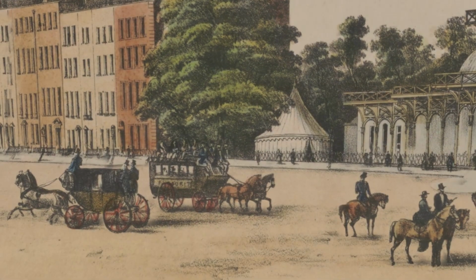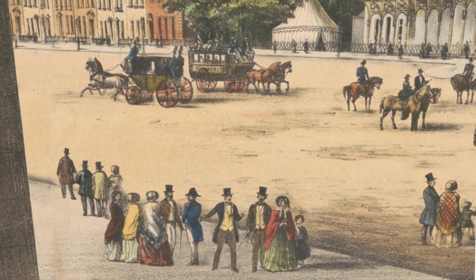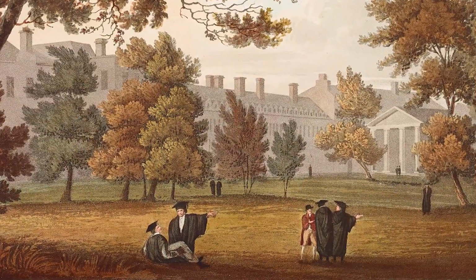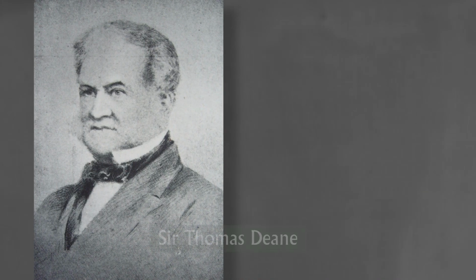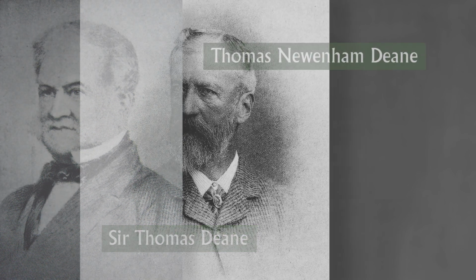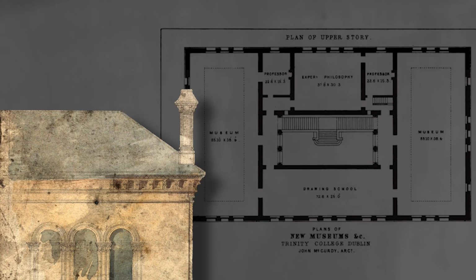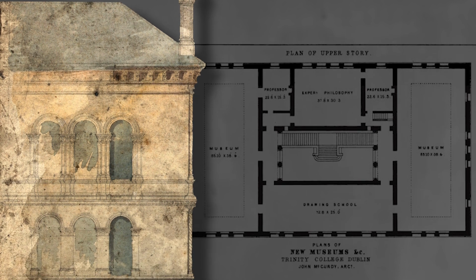In April 1853, a letter arrived at number 3 Upper Merrion Street in Dublin. Sent by the board of Trinity College, it confirmed the prestigious contract for a new engineering school, now known as the Museum Building. Number 3 was home to the offices of Sir Thomas Deane, his son Thomas Newenham Deane, and the engineer-turned-architect Benjamin Woodward. Their vision for the new building was innovative and striking.